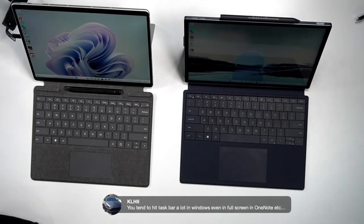You tend to hit the taskbar a lot in Windows, even in full screen on OneNote, etc. Yeah, it happens.